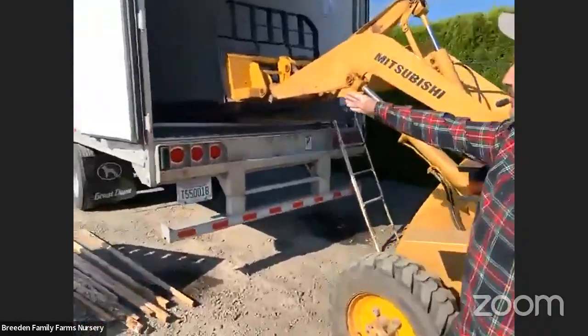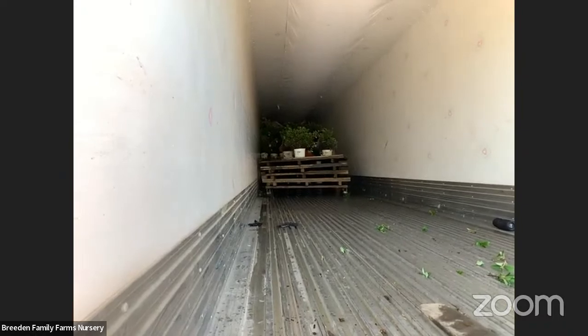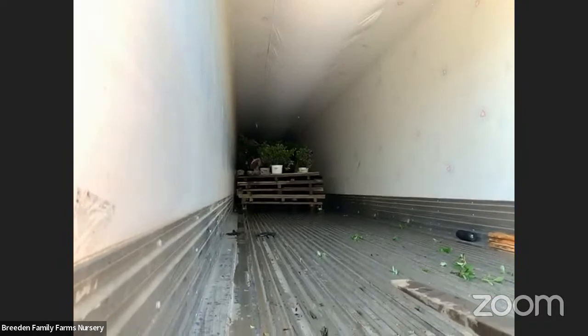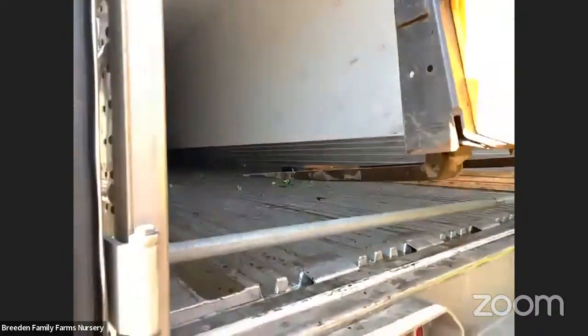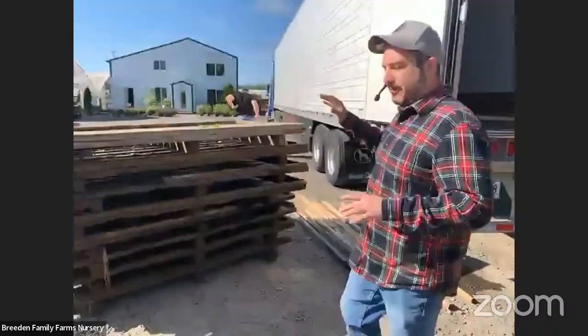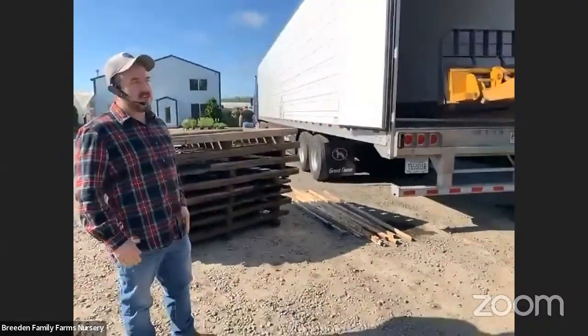If you look in here, it's a little bit dark, but we've got a team inside the truck that takes the plants and then stacks them together so that we fill the truck from the floor all the way to the ceiling, and we get as many plants in the truck as possible. We can get about 18,000 plants in there if we do it right. So that's the two different mediums that we do as far as sales: the retail, where people come and visit, and the wholesale, where we ship it and deliver it to every single state in the whole country.